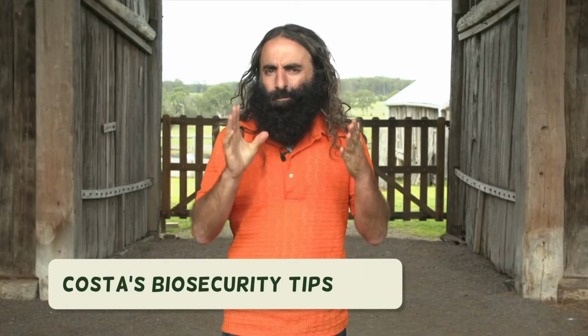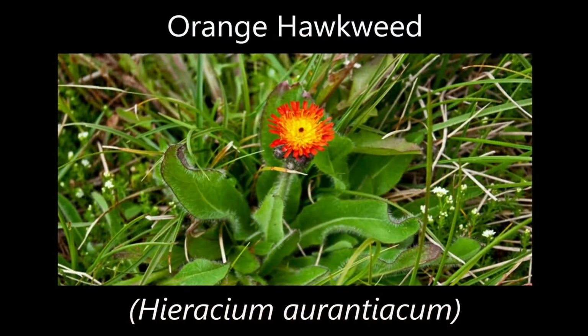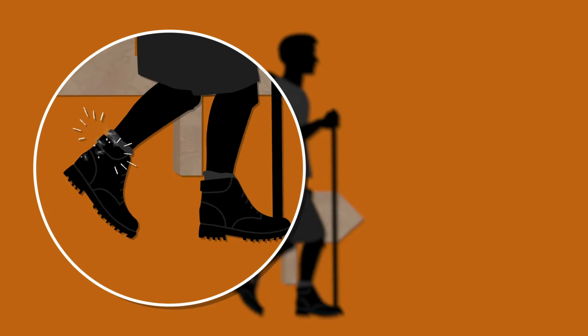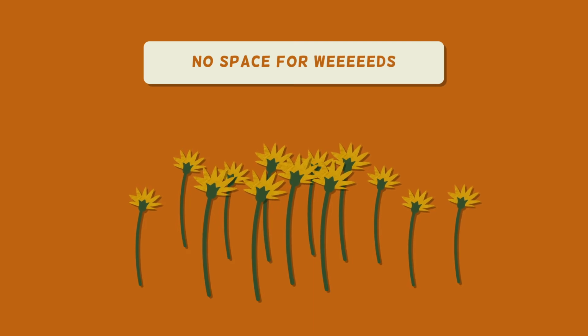Both are really good jobs, weeding and watering the garden, but the weeding job has a specific biosecurity focus. Here's a weed worth knowing more about, orange hawkweed. Its roots creep around into the soil and they suck up all the nutrients, making it impossible for our native plants to grow in their own habitat. Its tiny, sticky seeds stick like glue to your boots and to your clothes and to your backpacks. So you become a vehicle, a transportation vehicle.